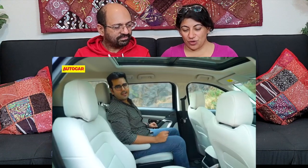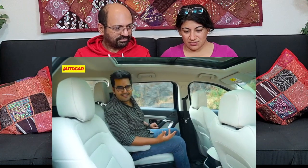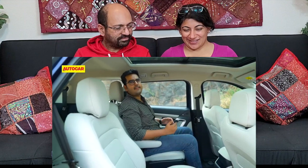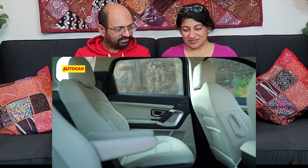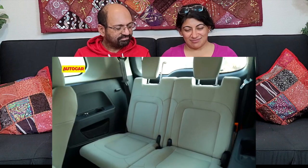I say almost everyone because perhaps people with larger physiques or healthier body types like me will find the seats aren't quite as generously wide as you would have liked. There are no sunshades for the rear windows, and the USB slots are frustratingly hidden from view. And what of the third row?